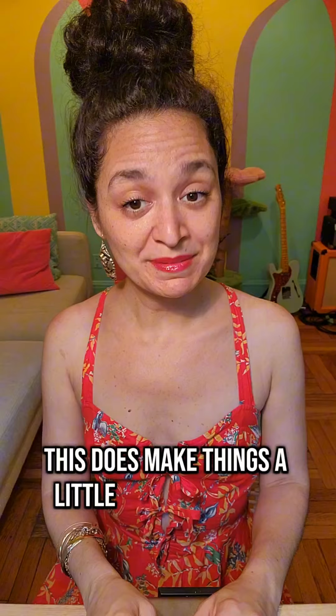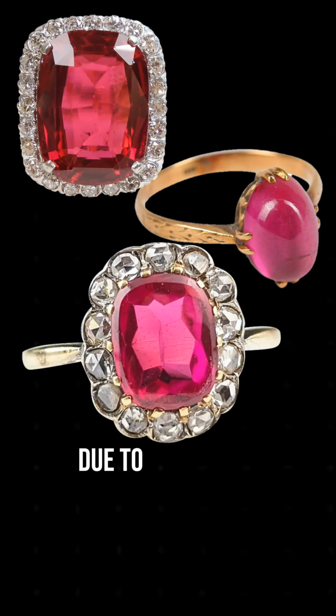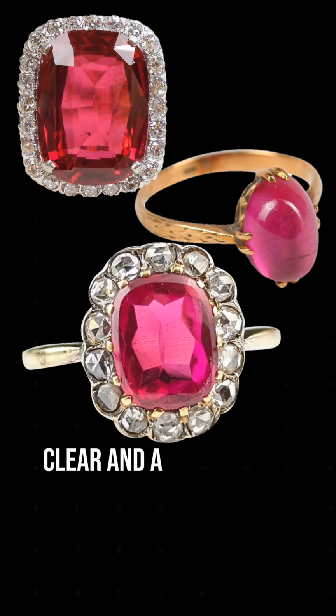This does make things a little bit frustrating when we're talking about some older ruby pieces. Usually we can use age as a pretty good marker to determine if something would be synthetic or not. Due to the age of synthetic rubies, this isn't exactly the best metric to use. But if you come across a piece from the 20th century where the ruby is unusually large, clear, and a very bright and vibrant color, chances are it's a lab-grown ruby.